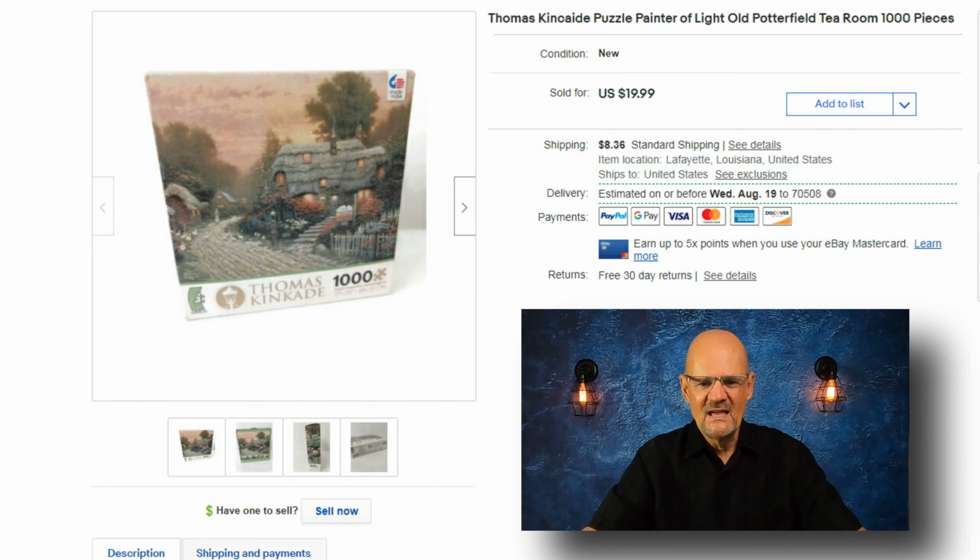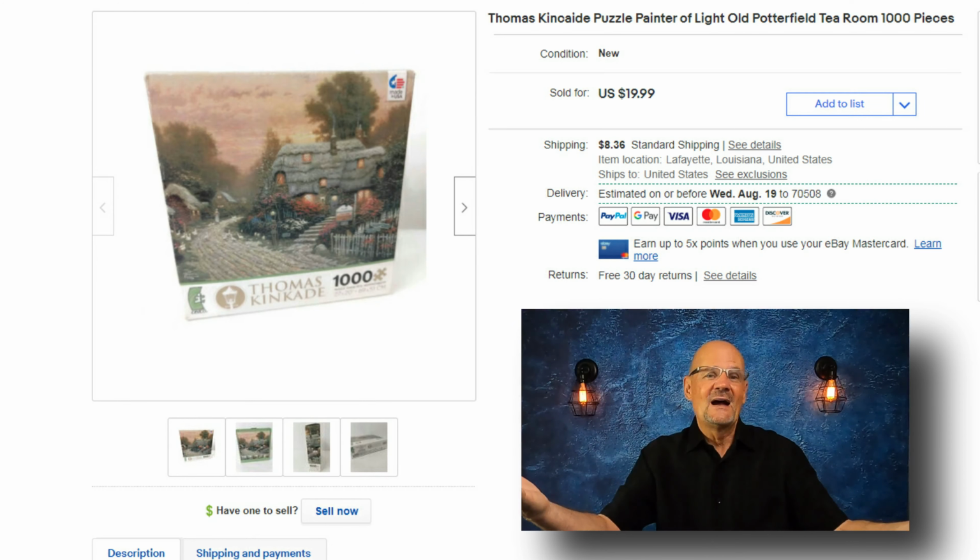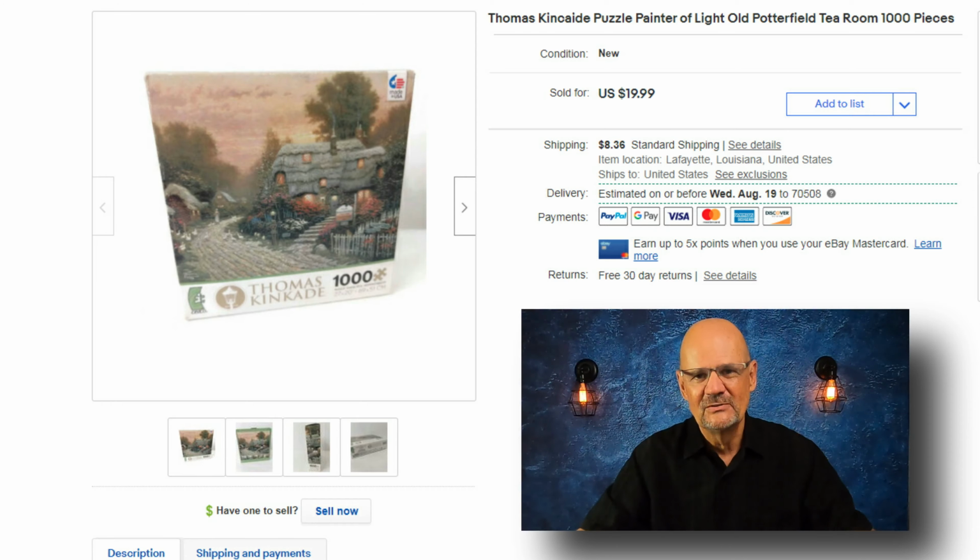Next, I bought this Thomas Kincaid puzzle. What I've been reading is that because of what's going on right now, people are at home doing stuff like playing board games, making puzzles. I bought about 6 of these puzzles, I think 3 months ago. This is the very first one I sold. It sold for $19.99. But for me, the puzzles have not been selling. So either I bought the wrong puzzles or what I'm reading is simply not true.